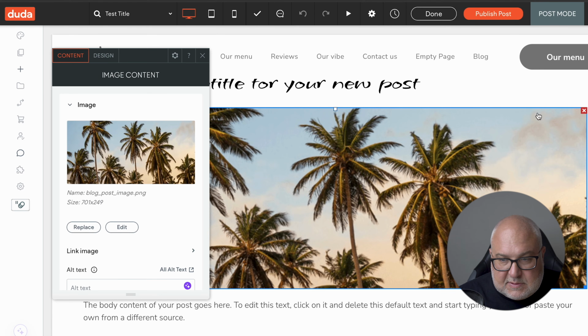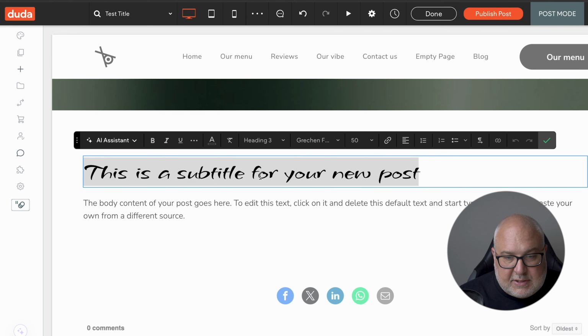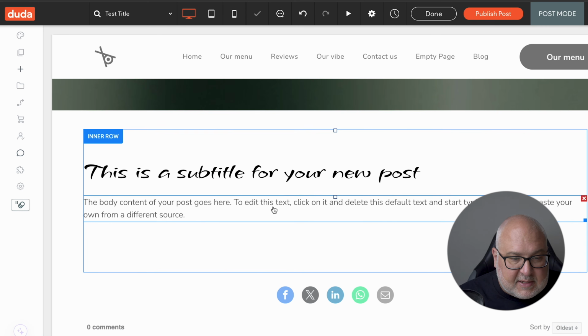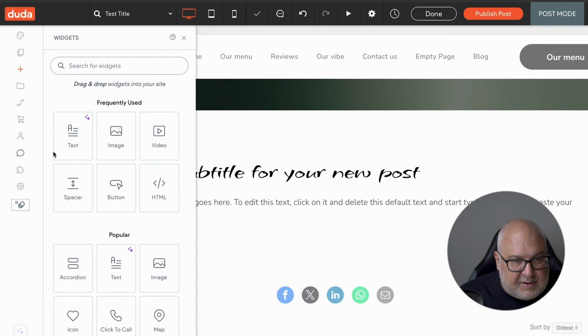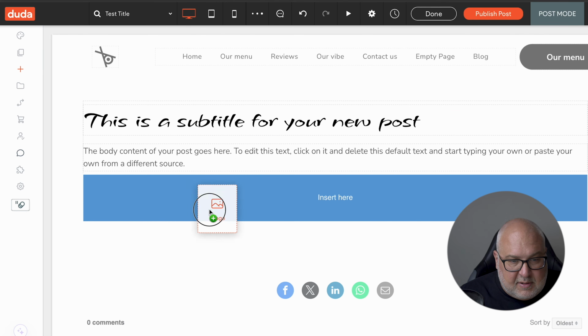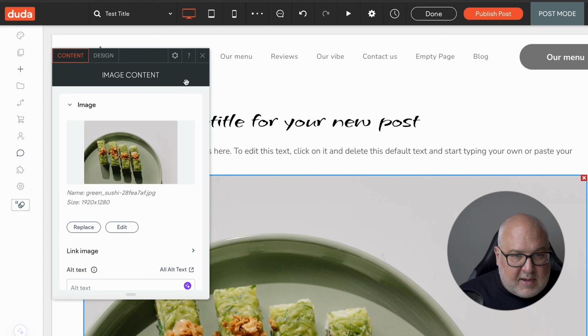So you can choose to remove the image. You can change the font headings, the text, add your blog text here. One thing that you have to be aware of on this is it's not super easy to embed different images and stuff in the content itself. So you actually have to create new text areas. So if I wanted to put an image in here, that's embedded in the blog, I could do that.